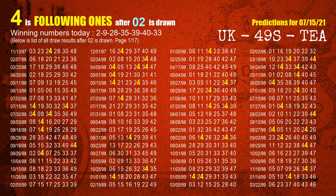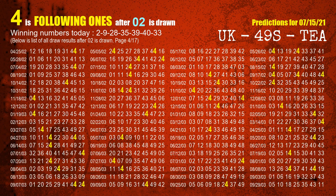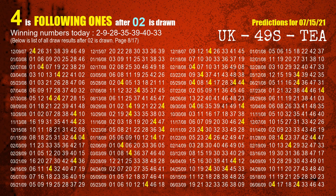First, we'll find out the following ones through today's result. Following numbers refer to those numbers being picked on the next draw after this one, and following ones are units digit of those following numbers. The first winning number is 02. We list all draw results which are after a draw with 02 as a winning number. The most frequently following units digit is 4. When 02 is the winning number in last draw, we already highlight the units digit 4 in yellow for you.